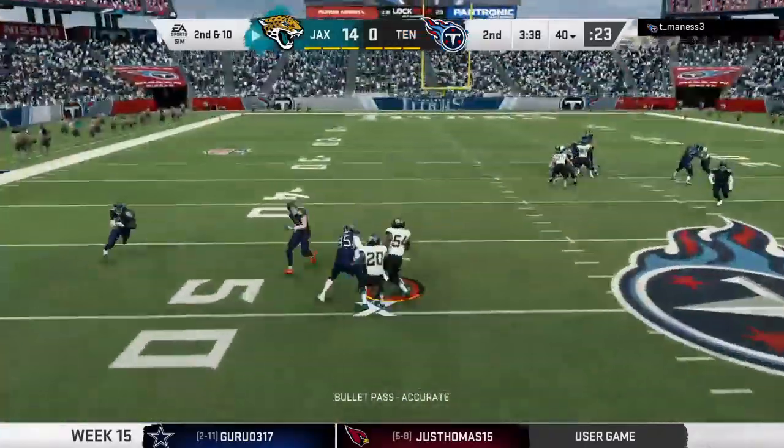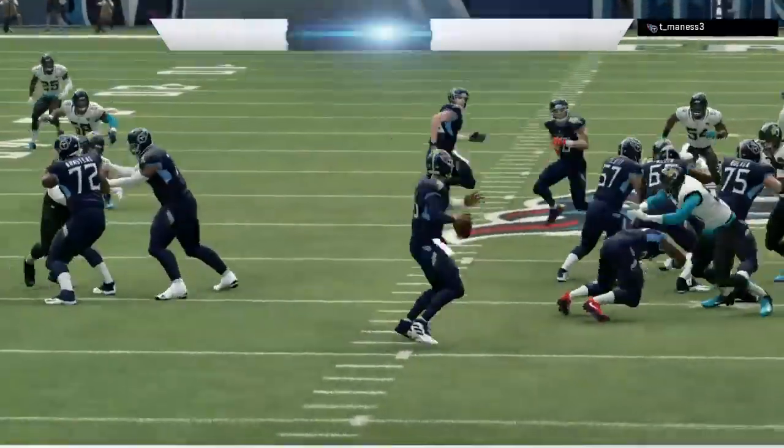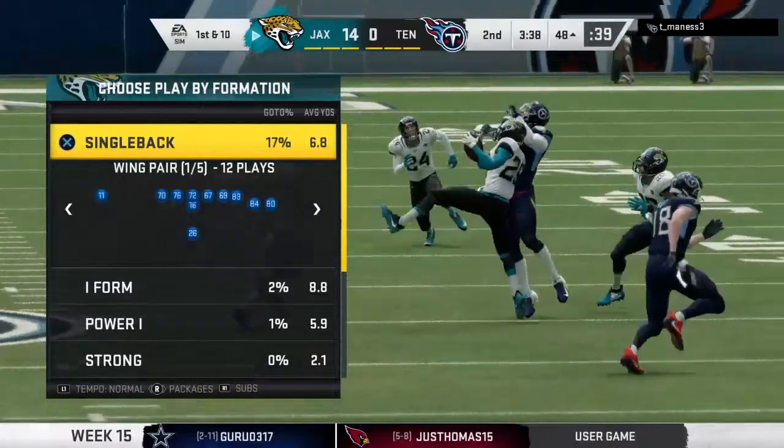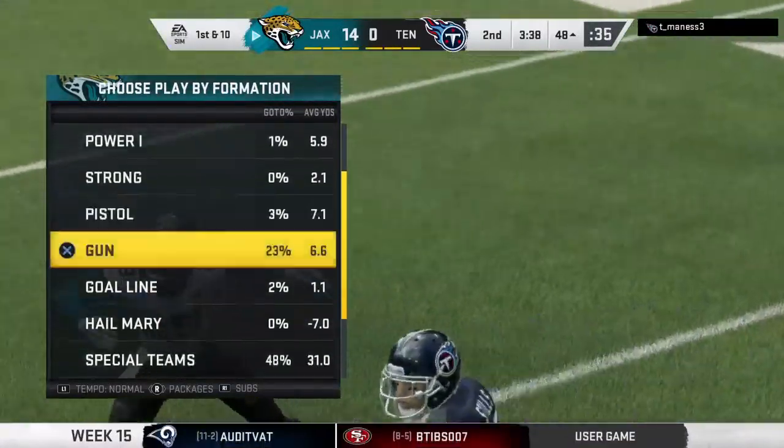And his pass is intercepted for the 4th time today. Picked off by Bonnie Calhoun. And they take possession 2 yards away from midfield at the 48-yard line.